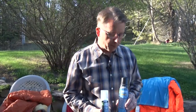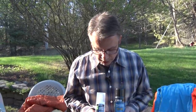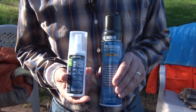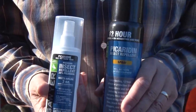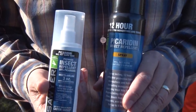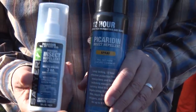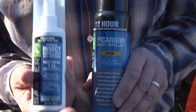Now, the permethrin is not designed to go on the skin. Like I said earlier, if you do get a little bit on your skin, that's okay. The oil in your skin is going to dissipate it, but it's not recommended at all to go on your skin. There's another product here called Picaridin, and this is designed for the skin. It's going to last on your skin for probably 8 to 12 hours, 10 to 12 hours, something like that. And it's a lot less toxic than other things that a lot of people use. So this is what's highly recommended to use on your skin instead of DEET or other stuff like that too.